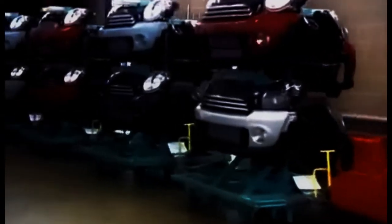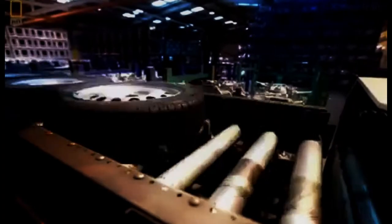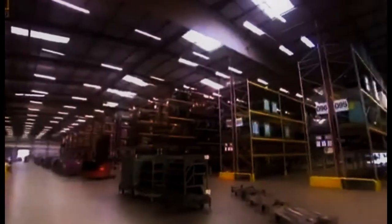But it's not just the sheer volume of parts for all the different models that make the assembly floor here one of the most complex of any major car manufacturer in the world. The unique thing with the Mini brand is the individualization. The customer gets to specify as much as they want.